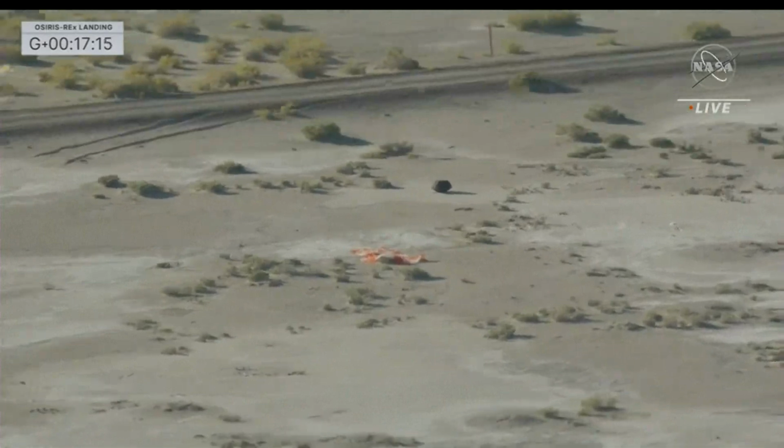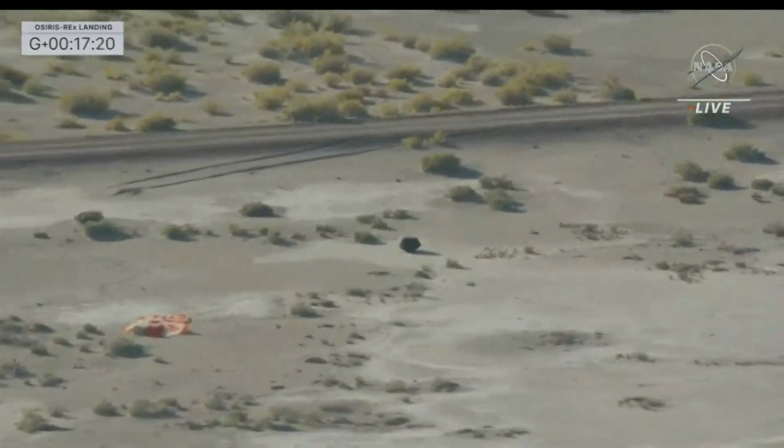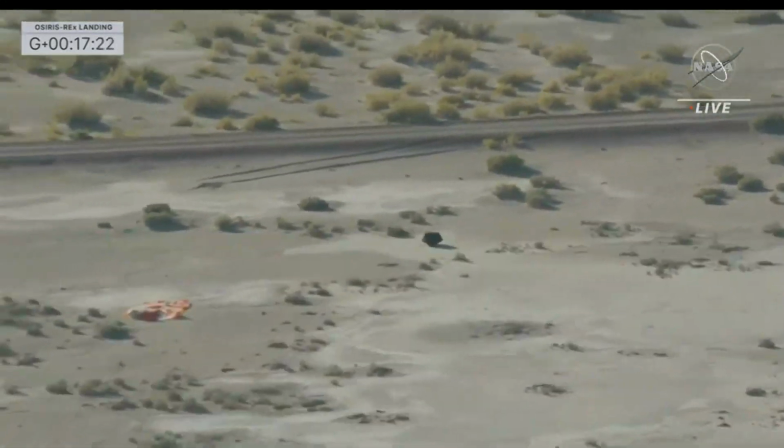Recovery operations. Kilo 2 has visual on the SRC. I repeat, SRC has been located. And we have visual on that SRC.